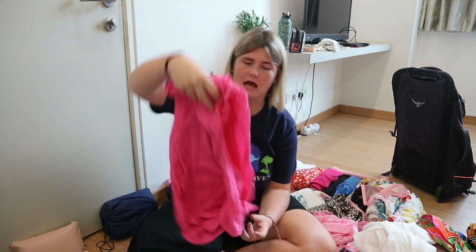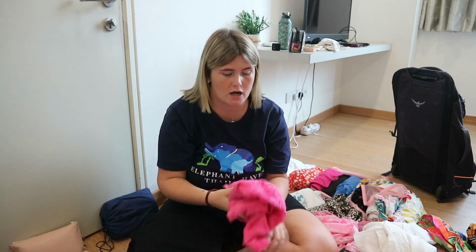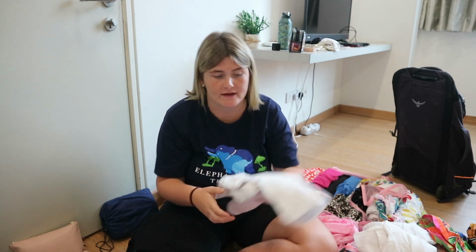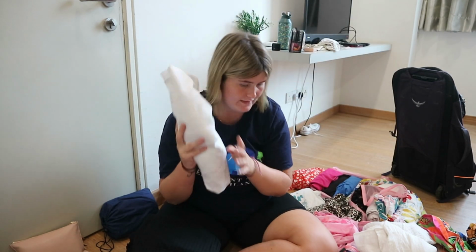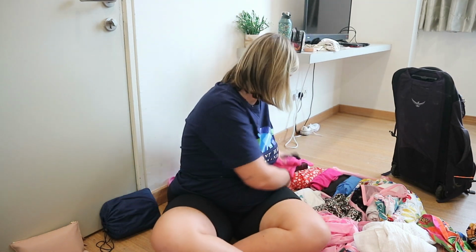Also these pink ones, my friend Hannah brought me these out and they're really, really good for day clubs and beach clubs, but also for evenings and days out. And then a pair of white trousers, a must. These are perfect. A pair of white linen, they're really, really good. They sometimes get dirty, but if you can keep them clean, that would also be very good.